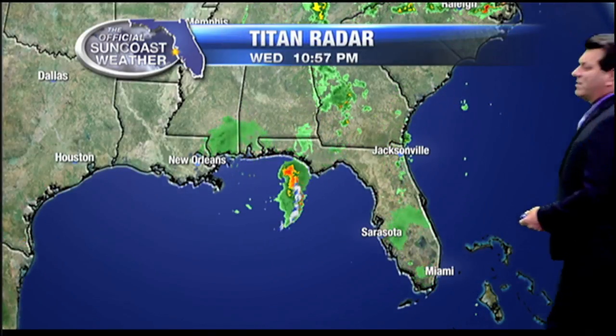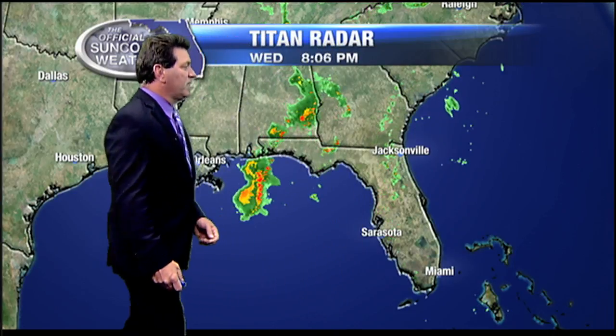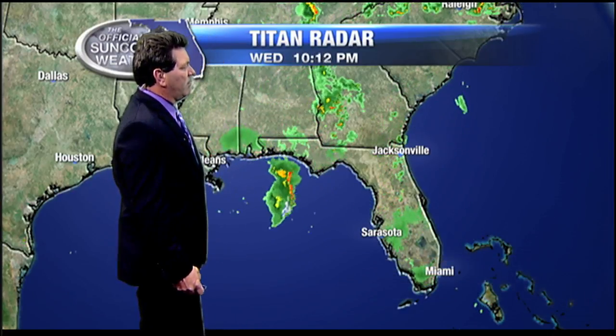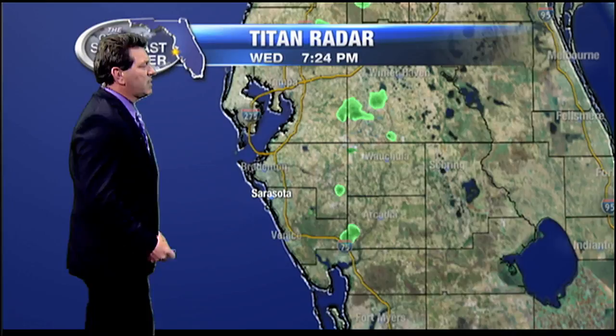This is kind of interesting too. This line of storms is holding on for this evening. Now it looks like most models are saying that it's going to weaken before it reaches us, or at least the coast of Florida, on through the early morning hours. So we'll keep an eye on it. Nonetheless, it doesn't appear that it's going to have much of an impact on our weather. Maybe some residual cloudiness tomorrow morning.